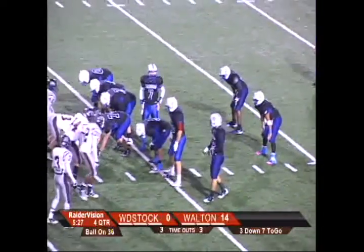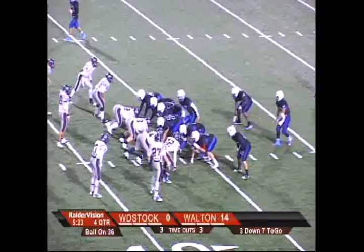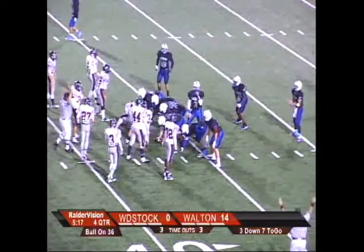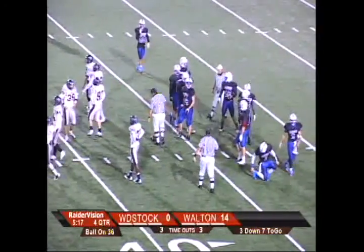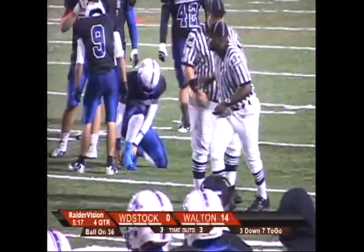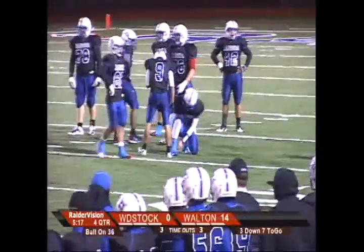So 3rd down and about 7 for the Raiders. They shift into an offset I look, and Brooks goes in motion. I wonder if they jumped. Yeah, I hope they jumped. It looked like there may have been some movement, but let's see. They are going to mark it off against Woodstock. See, Bradley's still trying to get his shoe on after the guy sacked him. Pete, do you have a replay of that offsides?